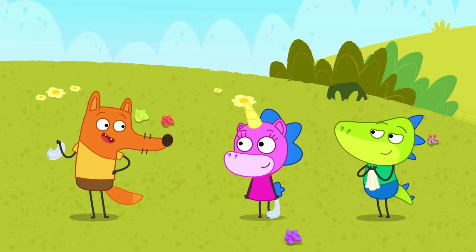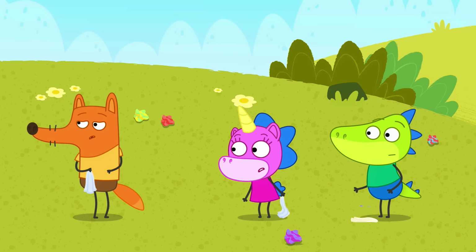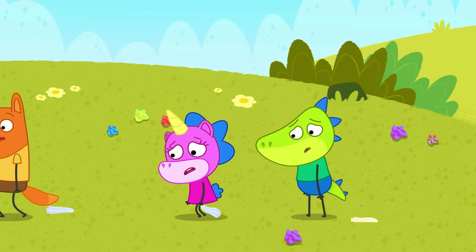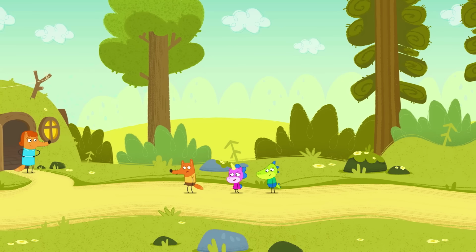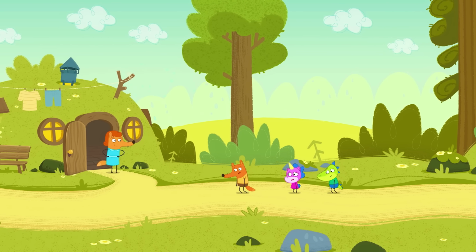Whew, that's better. Theo, Mimi, Dee Dee, lunch is ready. Mama Fox prepared a delicious lunch today, and she invited our friends over. But Theo, Mimi, and Dee Dee were so excited about their candy that they totally forgot.